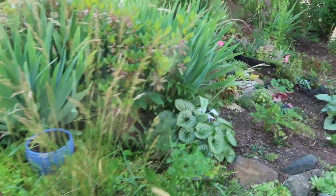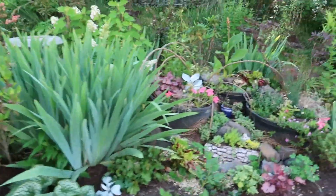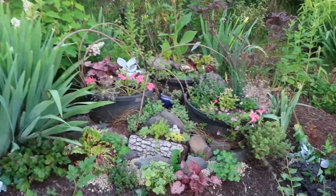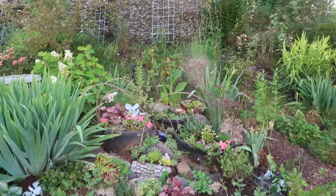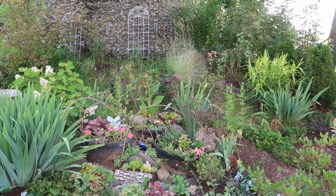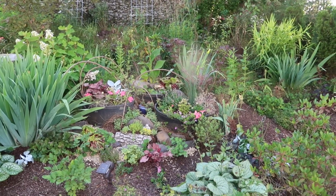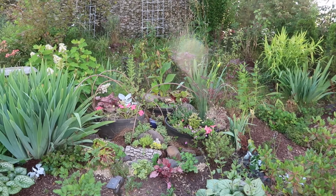Some shade, finally. So this is actually a new area. It's my pond area. I have barrel ponds in here. Currently only one has water, the two are with soil, but next year that's going to change and I'm really going to experiment more with water plants in this area.